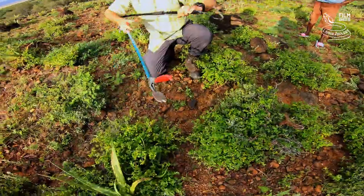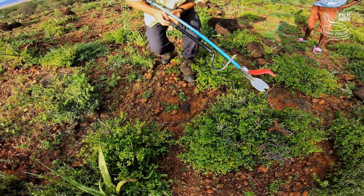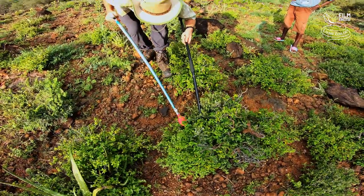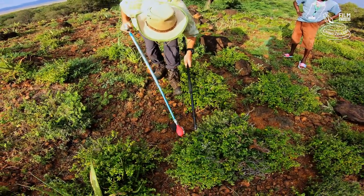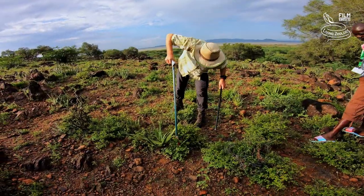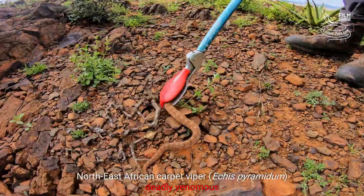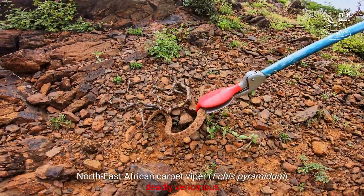Yeah, there were two of them. There, but let's get the one under the big rock. There were two. This one first. One escaped into the bush there. Be careful. I think I got it. Yeah. Cool. I got it. Yes. That's it. Carpet viper.